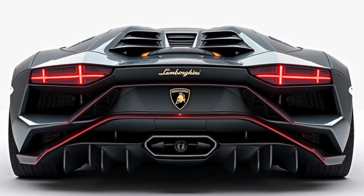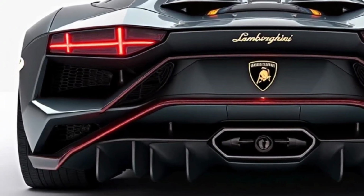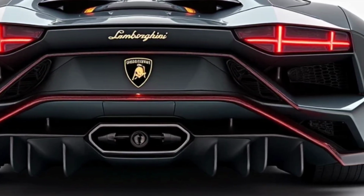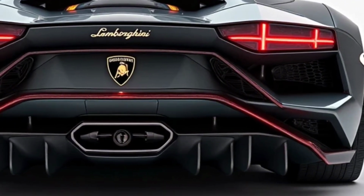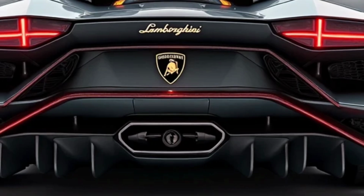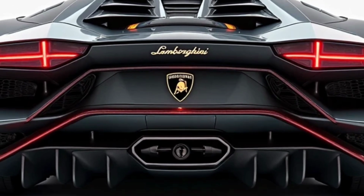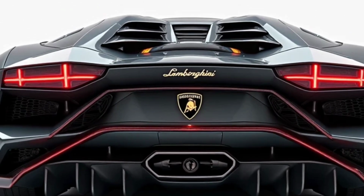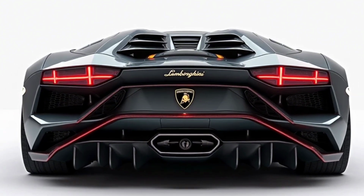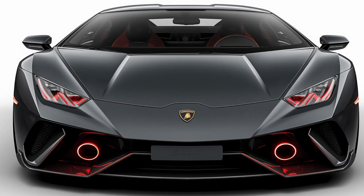Remember, the Lanzador is set to usher in Lamborghini's first production electric car, not until around 2028 or even 2029, but it's already a statement of intent. This Ultra GT positions itself between Urus and Huracan in both mind and body, functional like a crossover yet thrilling like a supercar. In sum, the Lamborghini Lanzador isn't just a concept, it's a manifesto.